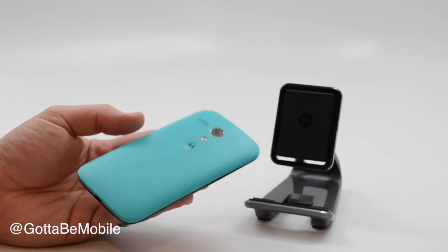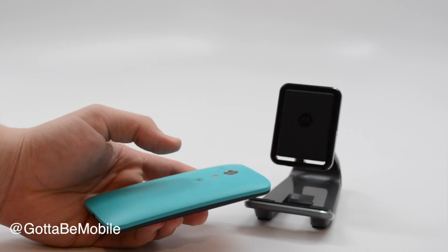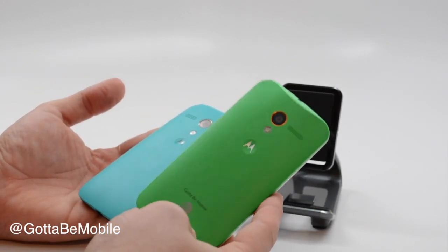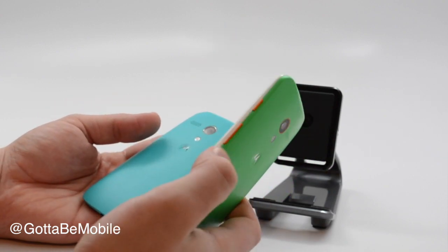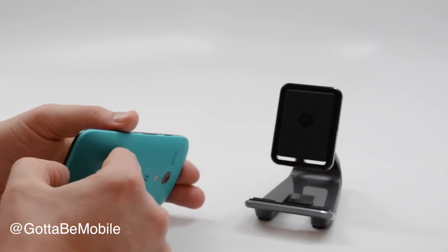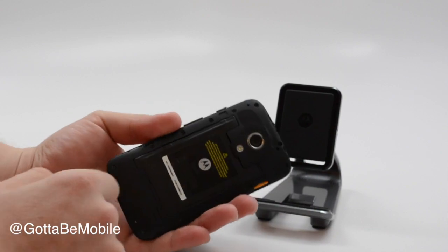Overall, the design of this phone is very nice. It feels very solid. It's just slightly thicker than the Moto X. There are not nearly as many customization options. With the Moto X, you can customize your buttons, your back, all kinds of stuff. With this, you basically can remove the back, and you can buy a new back and put it on.